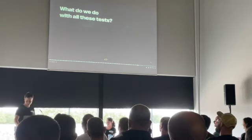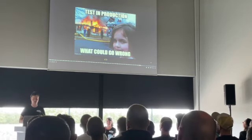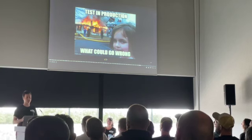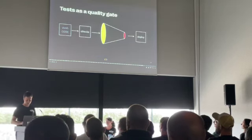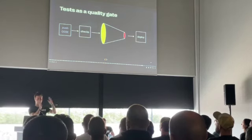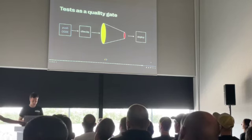We are happy. And we also want our users to be happy, so we prevent this, right? So we are not writing the tests just for fun. We're using them. So I take this pyramid here, our testing pyramid, I turn it around, and then we use it as a quality gate.